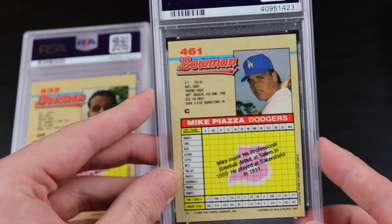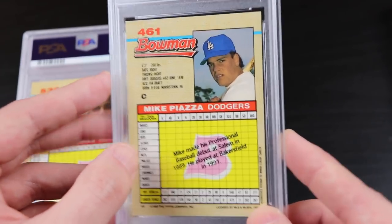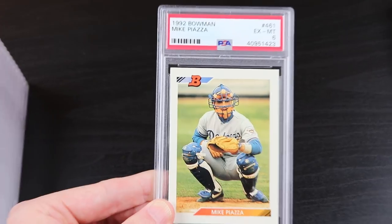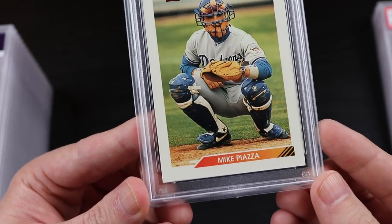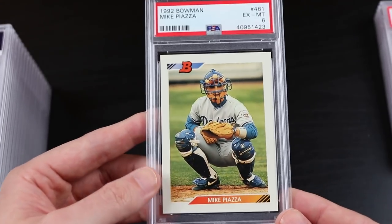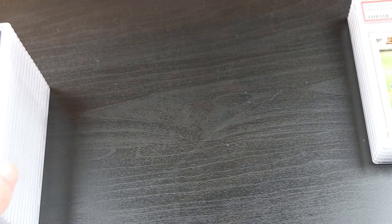Okay, here is the Piazza. I got a 9 on the 92 Fleer Update, but let's see what I get on the 92 Bowman. A 6. Okay, all right. Well, that is very disappointing. Let's see where the issue could have lied. I would have to take a closer look when I'm not leaning around my tripod, but that's a pretty disappointing grade. It's a cool Piazza rookie. I prefer the 92 Fleer Update, but Piazza was just a great player. I would have liked for that one to have been a little bit higher. Well, what can you do?